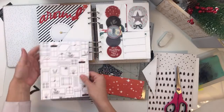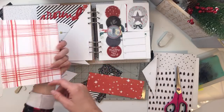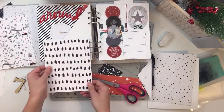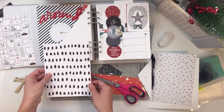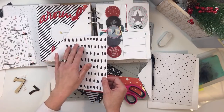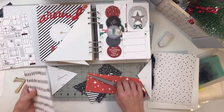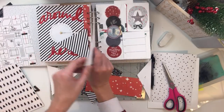What do I want to do? I like the presents too. Yeah, this collection was just so pretty, you guys. So pretty. Okay, so I could also do the black and white tree. Okay. It's just a question of where to position things.